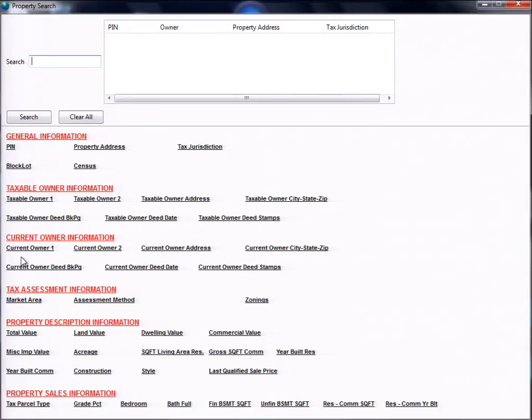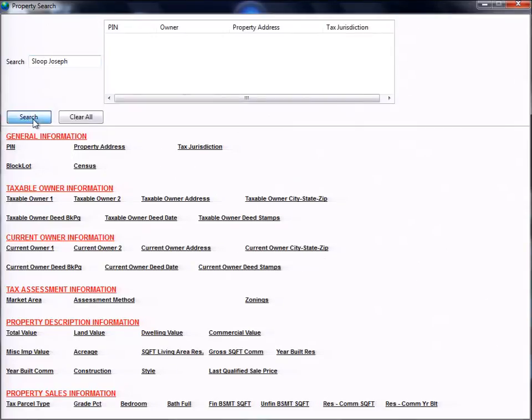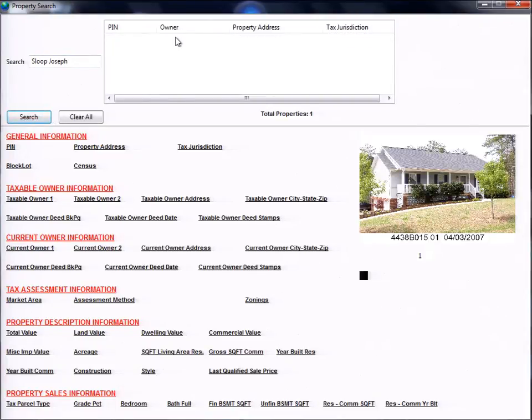All right. This is called just Property Searcher. I've got an autocomplete REST service there. So let's go ahead and look up my boss, see what he owns. I'm going to go ahead and start typing Mr. Joseph Sloop. We do a search. There he is. Click on it.